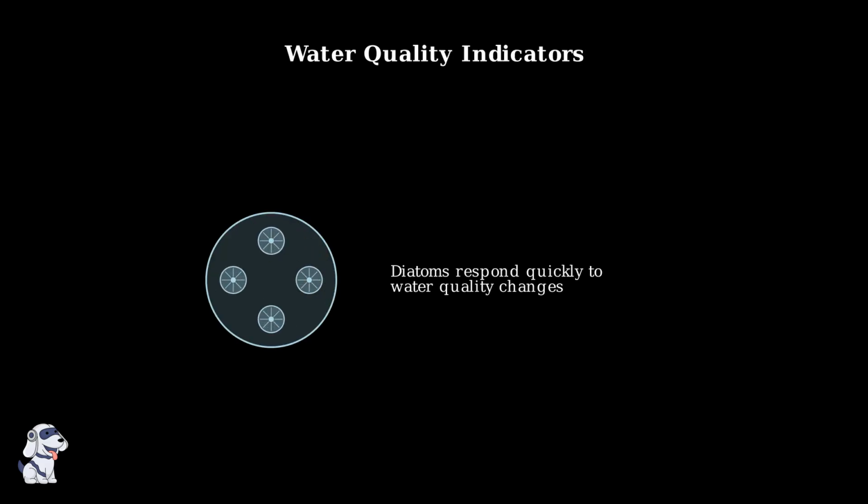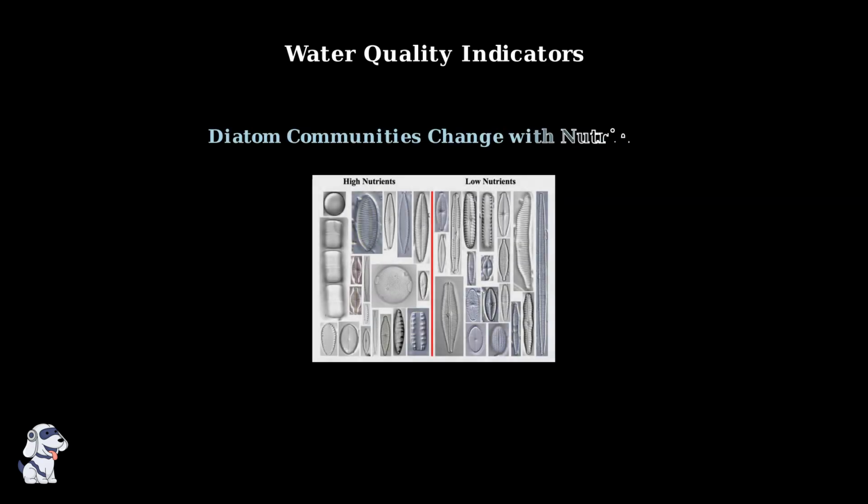Diatoms are like tiny environmental detectives. These microscopic organisms are incredibly sensitive to changes in their water environment, making them excellent indicators of water quality and pollution levels. Different diatom species thrive in different water conditions. Clean, nutrient-poor waters support certain types of diatoms, while polluted or nutrient-rich waters favor completely different species. This makes diatom communities like fingerprints for water quality.